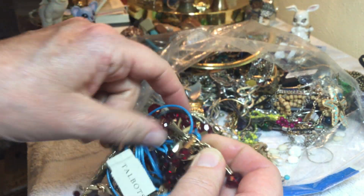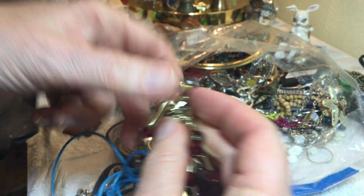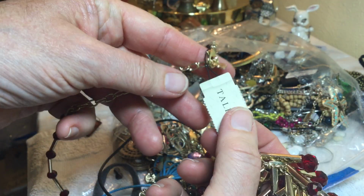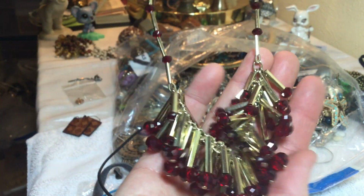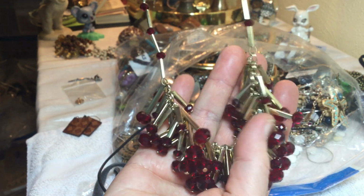Okay, T for Talbots. So what we do is I get off work. This tag is still on. That's nice. That'll go in my name brand bag. Boy, that's perfect for Christmas, isn't it? That's very nice.